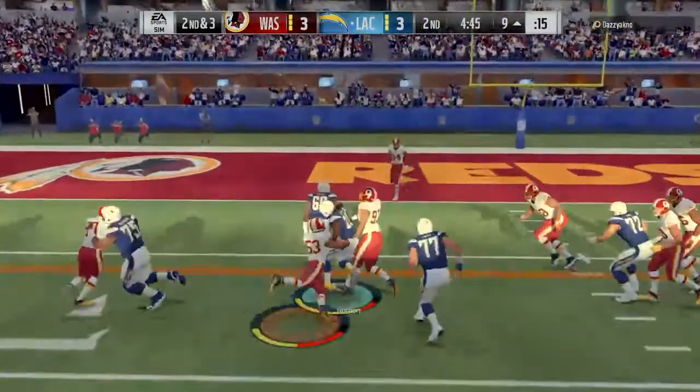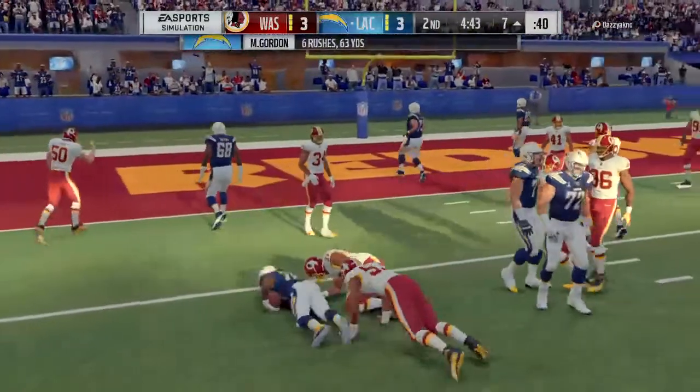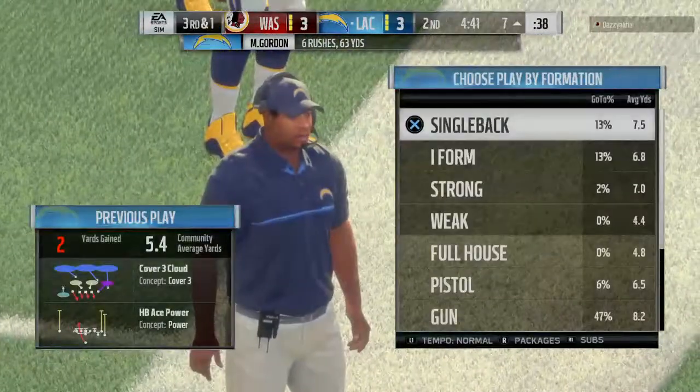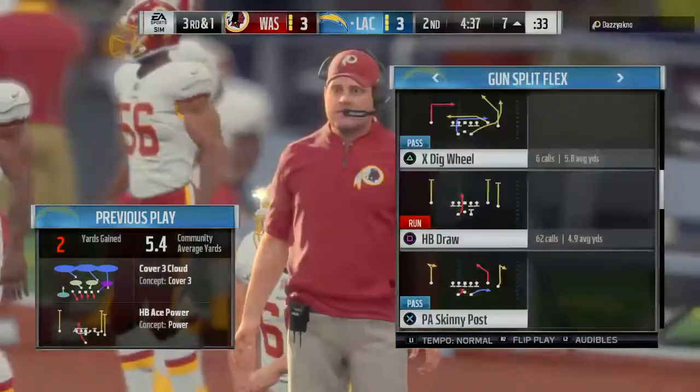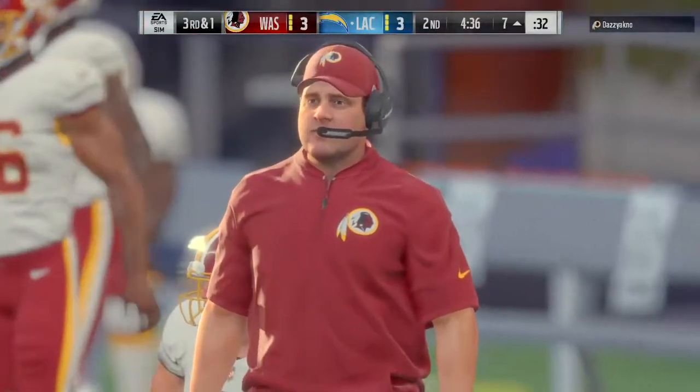On 2nd down, they'll run with Gordon. And he'll take this from the 9 down to about the 7. Okay, no score on that play, but this guy's been a touchdown machine all year long. You know they trust him with the football.